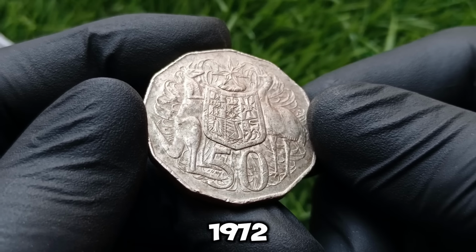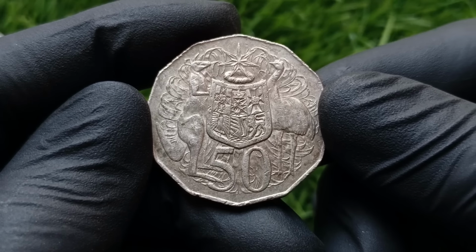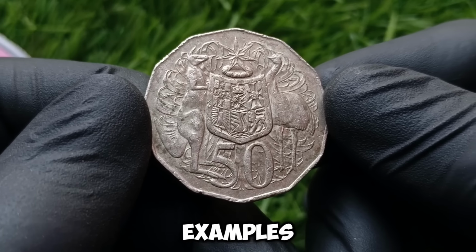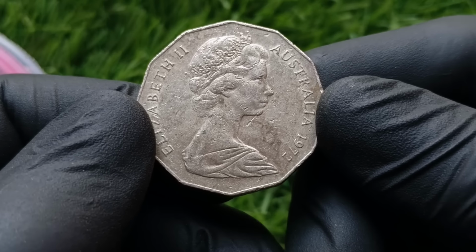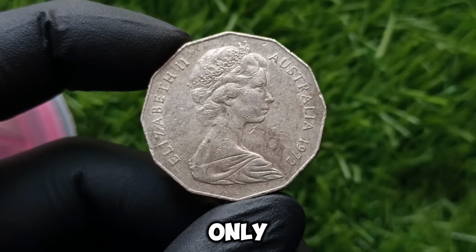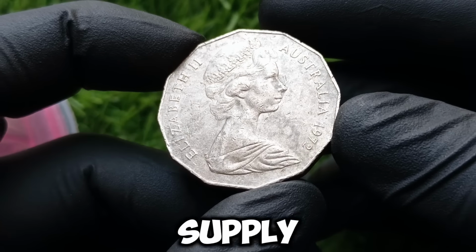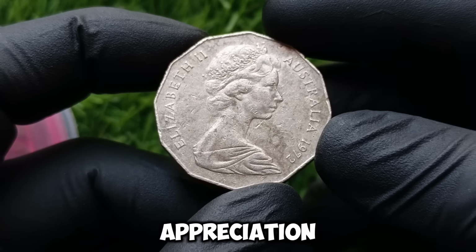But here's the real thrill, it's not just about today's prices. The 1972 50-cent coin has the potential to become even more valuable in the future. With each passing year, the number of well-preserved examples continues to drop. Coins naturally deteriorate, get lost, or are damaged. This means the supply of collectible quality 1972 coins will only get smaller. And as any savvy investor knows, limited supply combined with rising demand is the perfect formula for value appreciation.